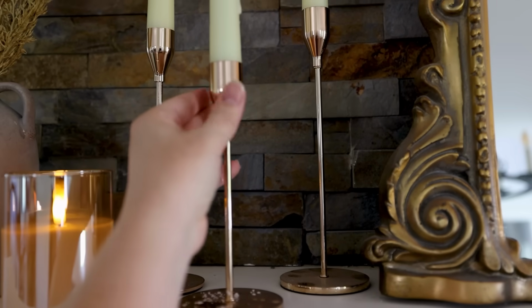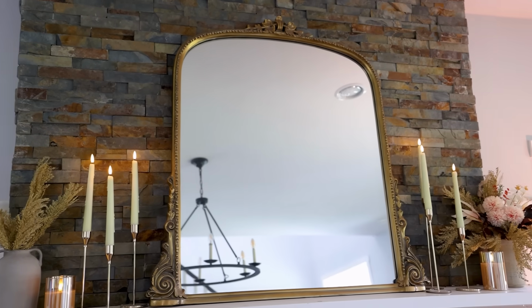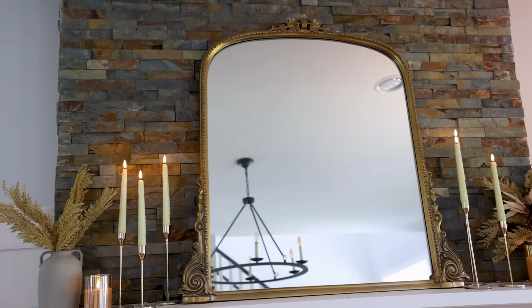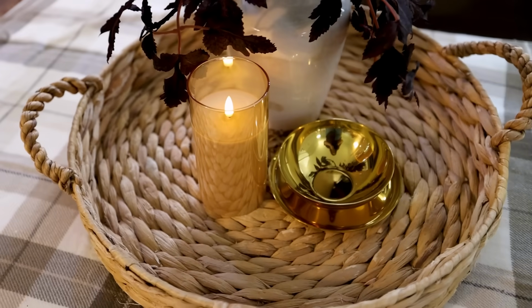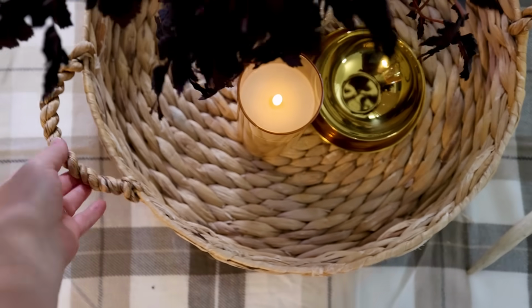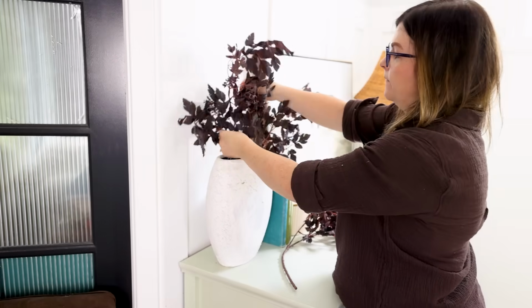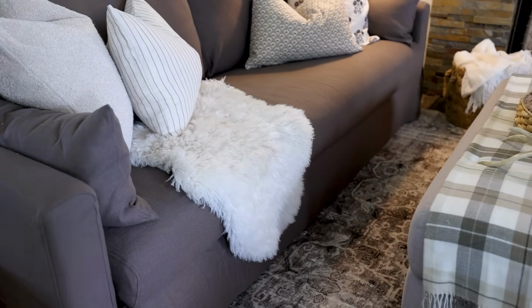I definitely recommend just those staples that you can use every single season and don't feel like you have to continually upgrade. Here, it's these brass look mirror, the brass look candlesticks. Also reusing this wicker tray simply because I love the texture. Pretty sure I bought this at Target when Target was in Canada 15 years ago, whenever that was. Also using a vase or two that I had on hand, the sheepskin rug that I've had for many, many years to add warmth to the space.